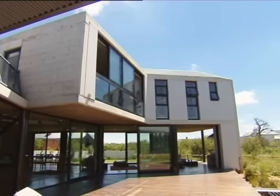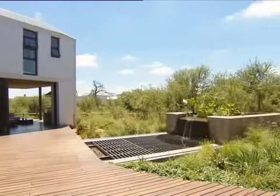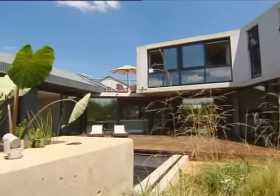By reducing it to the essentials, they've reinterpreted the development's farm barn style. Achieving this less is more look is difficult, but the results speak for themselves.